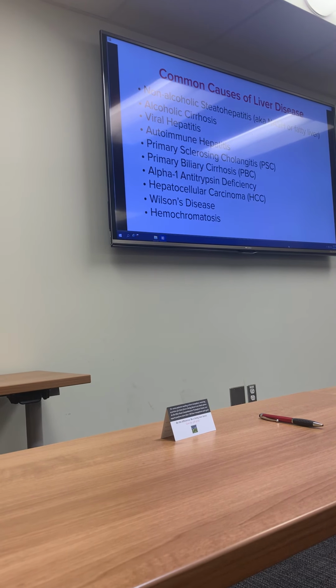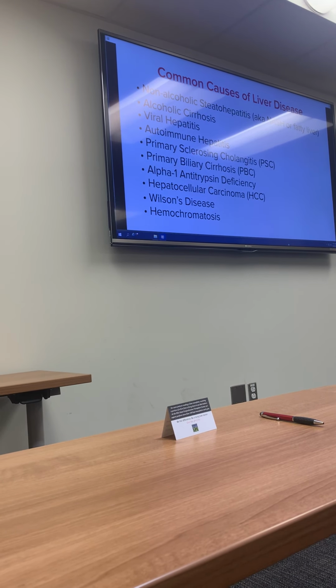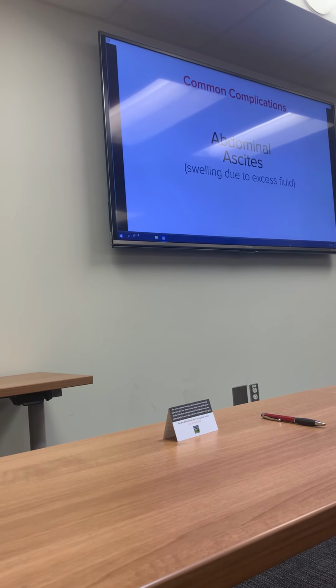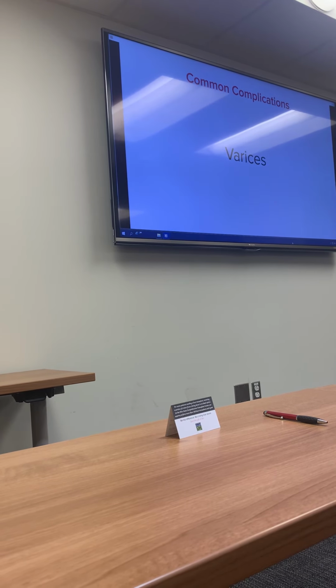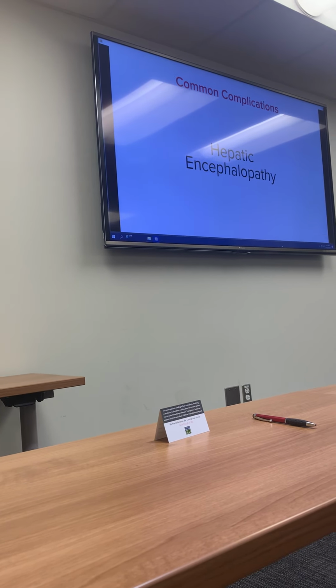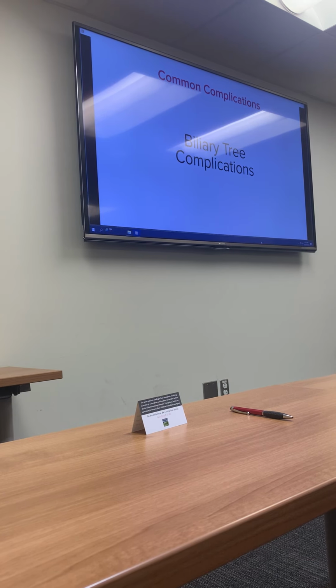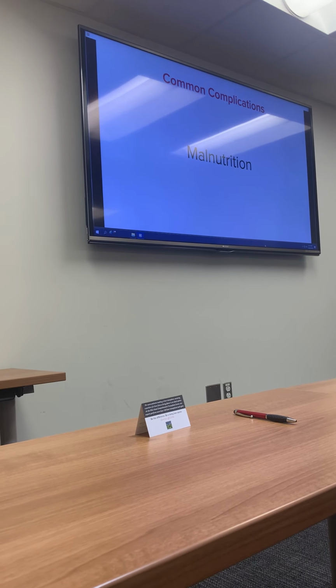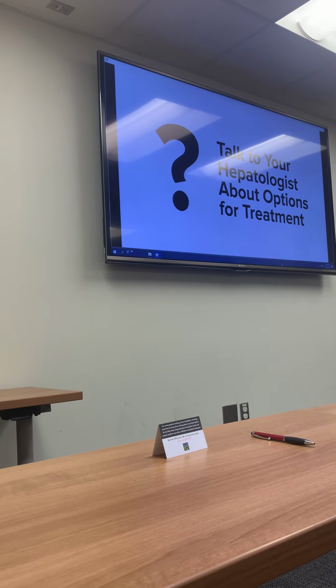These are just a few of the most common causes of liver disease. However, there are several conditions that can lead to liver failure, and you being a candidate for liver transplant. Most patients with chronic liver failure have dealt with one or many of these complications during their illness. These occur when your liver is not working or functioning like a normal liver. These complications are managed by your hepatologist, and most can be treated with medications or procedures. If you have any questions or concerns about any of these complications, talk to your hepatologist about options for treatment.